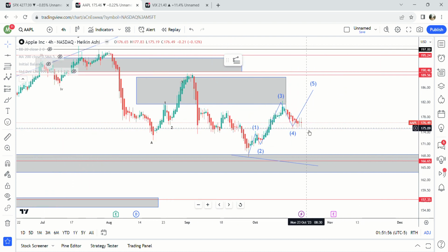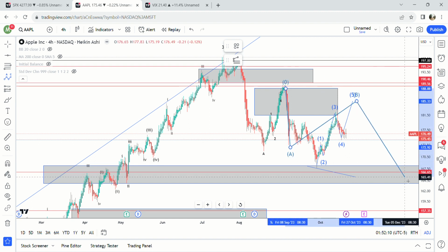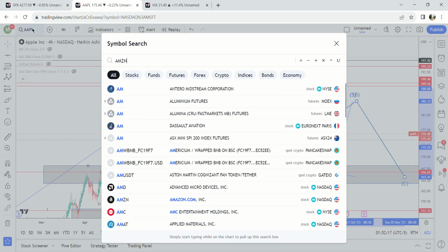Apple still flagging for that 4th wave. Looking for the 5th wave higher still. And it's the same setup as NVIDIA though. Look at this. I'm looking for this to go just like that. So Apple, let's go over Amazon real quick.